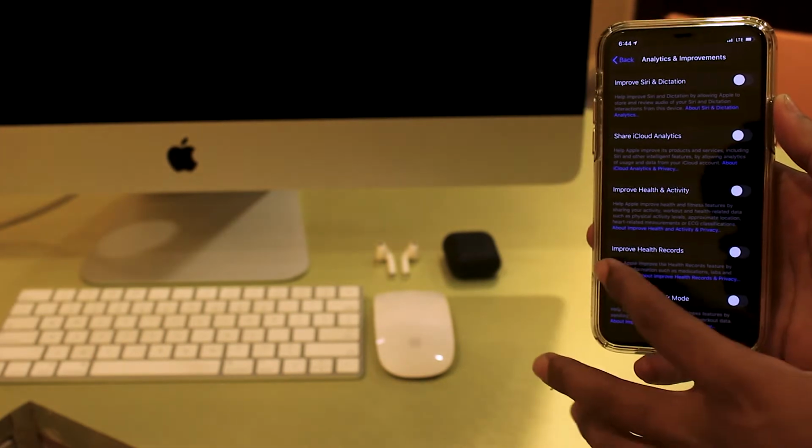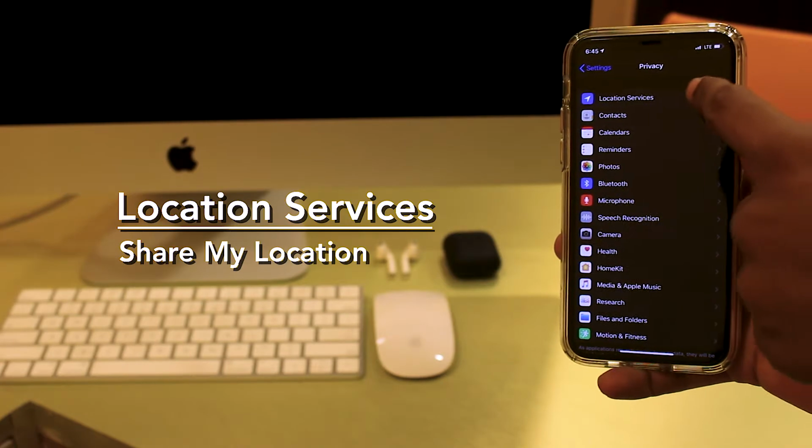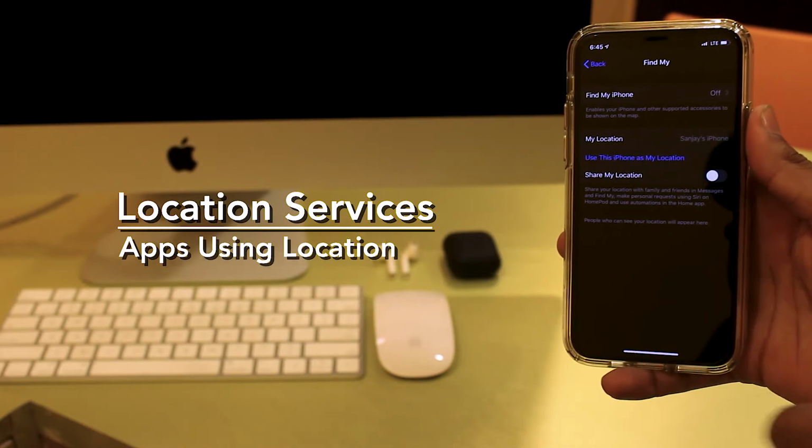The next thing is location services. So go to settings, go to privacy, and then location services. The first thing to change is share my location. Make sure you switch off share my location, because this is constantly using your location to share.